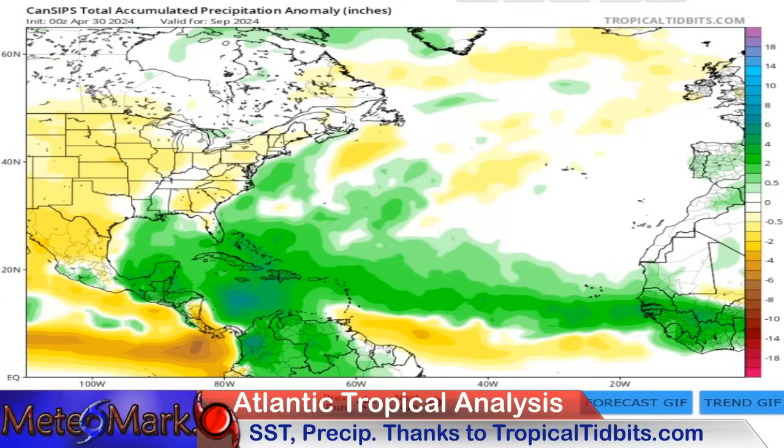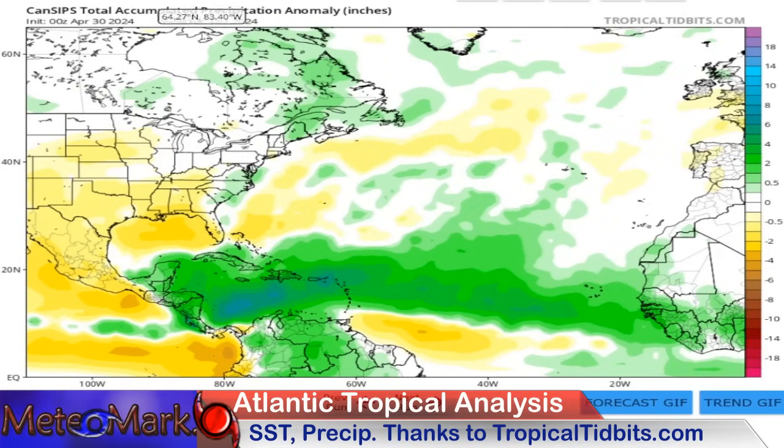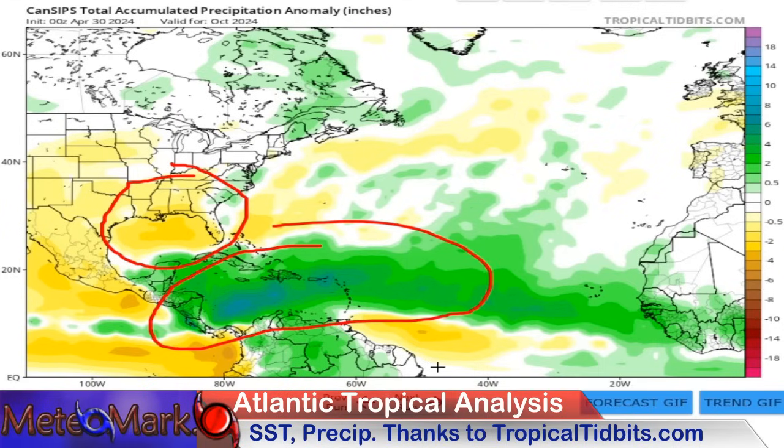But look at this. The tropics, September, it's just crazy here across the Caribbean into the main development region. Of course, October, we retreat. We dry it out, thankfully, here across much of the central Gulf Coast. But look at this. Continuing with tremendous tropical moisture here, especially across the Caribbean.